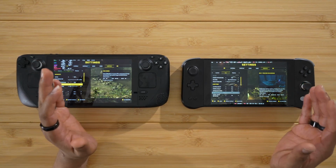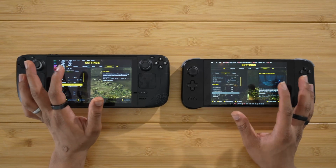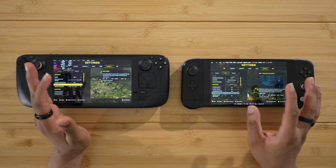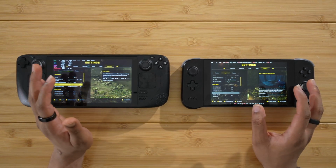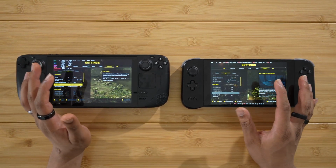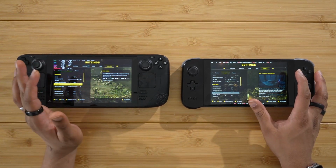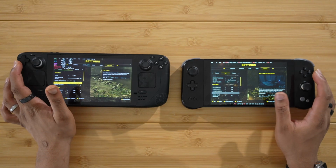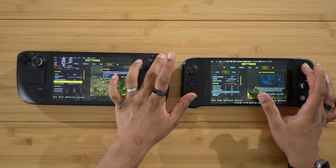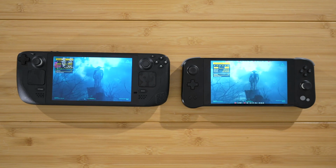Okay, so the last test in this performance segment is going to be the Returnal benchmark. Lowest settings possible, FSR at ultra performance, just to give these the best chance of getting some decent FPS here. Now, the Ayaneo Next Lite is going to be at 30 watts, of course, and the Steam Deck is going to be at 15 watts. We haven't changed the TDP, of course, in any of these tests here. So we're at the lowest settings possible. Let's run the benchmark and see how they both do.